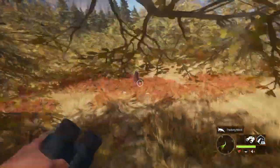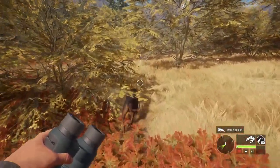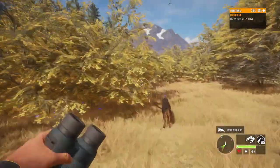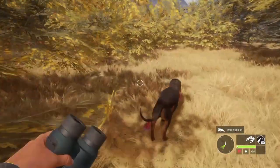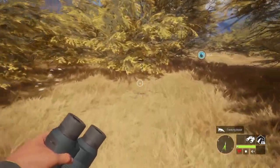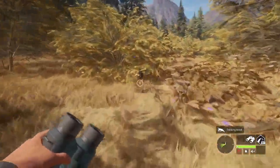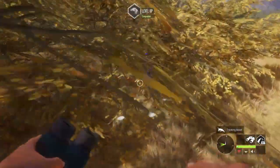But I do believe with that shot, with a 7mm, that deer should not have taken this long to die. I believe fairly with my 30-06 or the 308, or for that matter even the Mosin Nagant, that deer would have expired quicker.